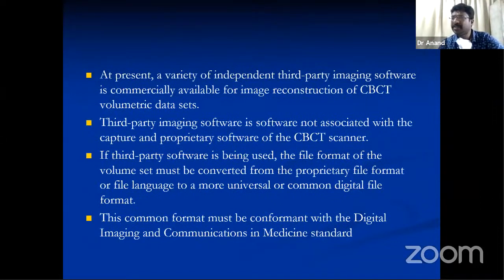What do you mean by third-party software? It is a purchased software to see a CBCT image. What is more specific is that, depending upon the use, we can purchase that software. So if I need to place a larger number of implants, there are specific softwares available for implants, such as Nobel Clinician, Simplant, Mimics. So these are specific softwares for implants.